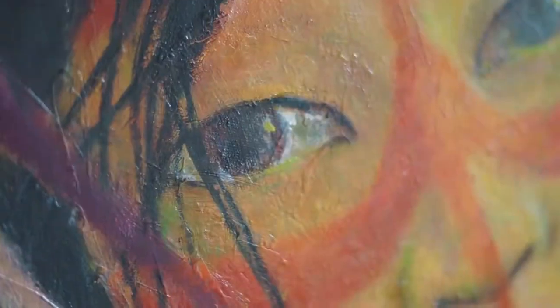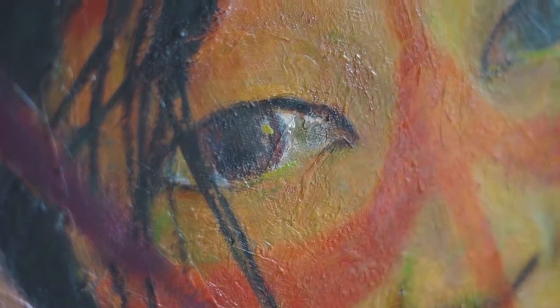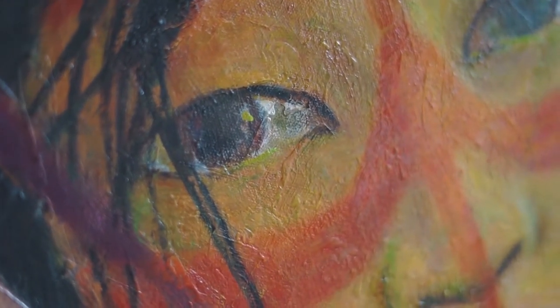It is, for instance, the eye: you see a bit of blue and a bit of white, but it's about 20 layers. Wow. And that's why you can see the eyeball is round, but you will not feel it, you will not see it. You'll only feel it. That's the purpose of art, emotional contact, and that is a very difficult technique.